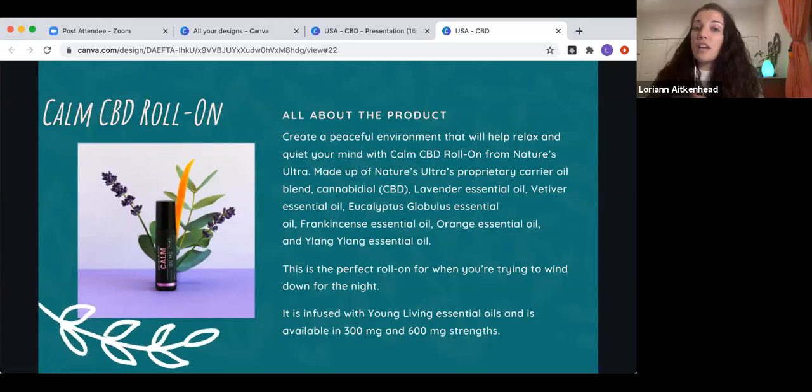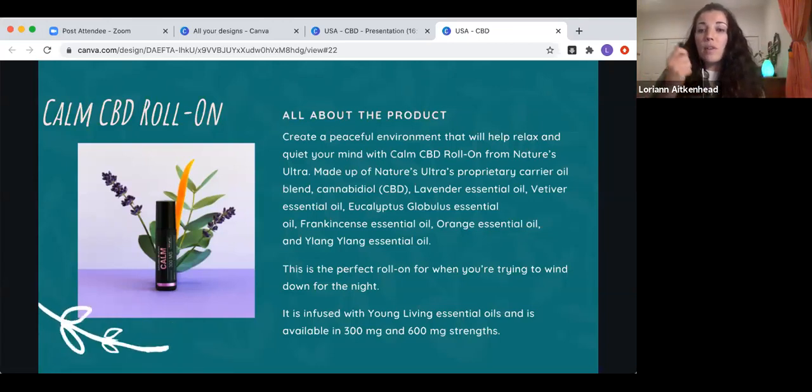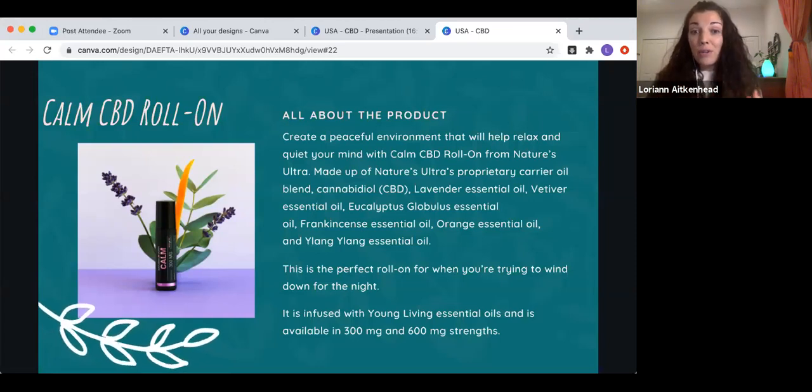What makes it so special, as Jade said, and with all these products, is it's also infused with the power of the essential oil. So in this one, you're getting really grounding oils like frankincense. You're getting orange, which is uplifting in the sense of positive emotions. Ylang ylang, which is amazing. It's one of my favorites. If you haven't smelled it or tried it, you should definitely add it to a future order.